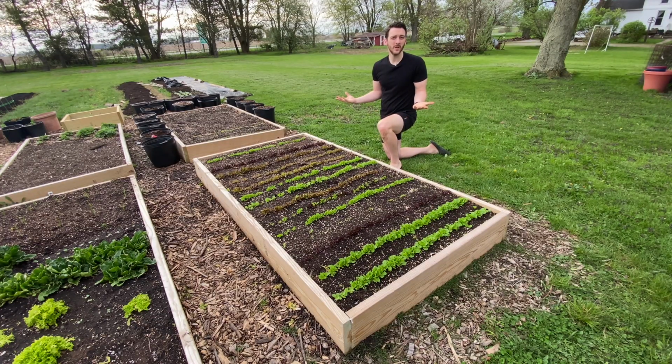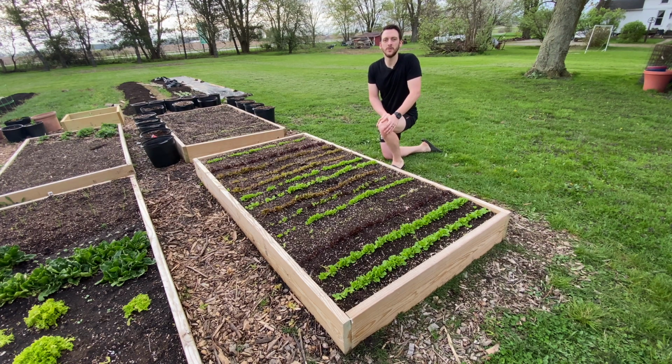So yeah, these are going to be plants that you're basically just going to make sure they have sun, water, and that's it. So guys, our first easy to grow vegetable is going to be lettuce.